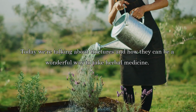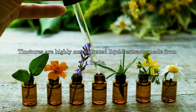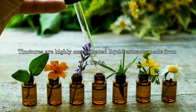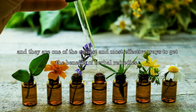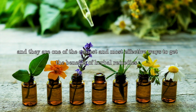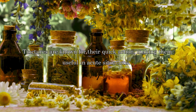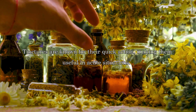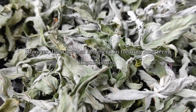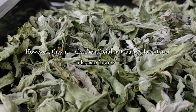Today we are talking about tinctures and how they can be a wonderful way to take herbal medicine. Tinctures are highly concentrated liquid extracts made from herbs, and they are one of the easiest and most effective ways to get the benefits of herbal remedies. Tinctures are known for their quick action, making them useful in acute situations. However, they are also beneficial in treating long-term chronic issues.